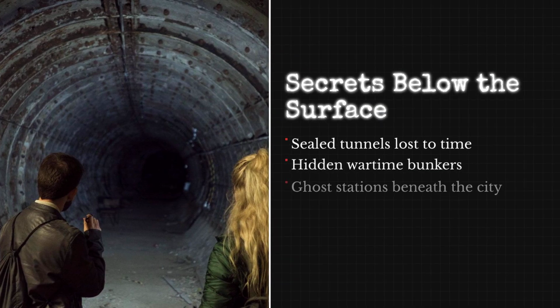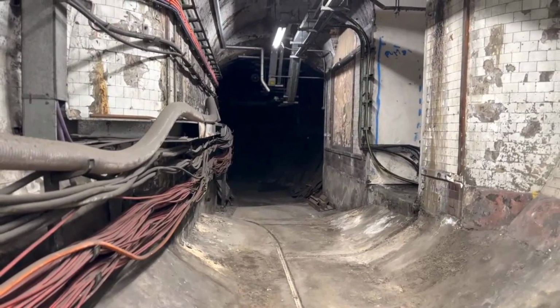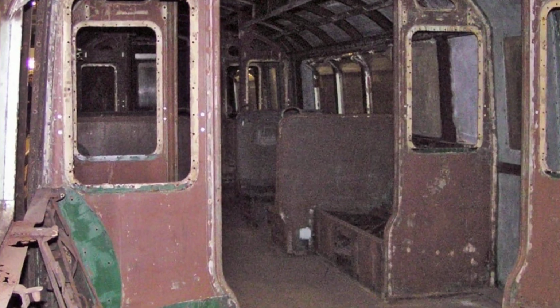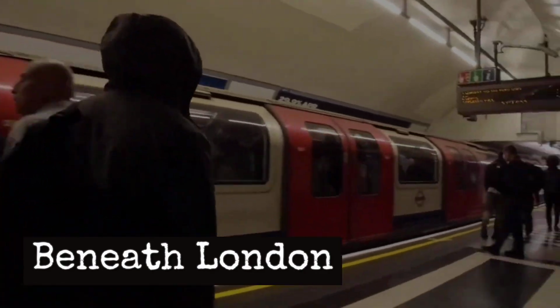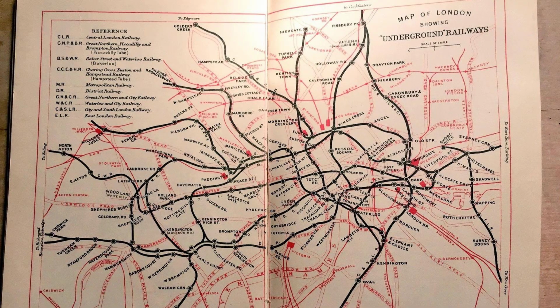We're counting down the 10 most astonishing secrets hidden beneath the London Underground, where sealed tunnels, wartime bunkers, lost vaults, and chilling legends wait just out of sight. From forgotten trains to locked doors that have never opened, each entry reveals a shocking layer ignored by millions rushing overhead. Which underground mystery tops them all? Let's pull back the curtain, starting with number 10.